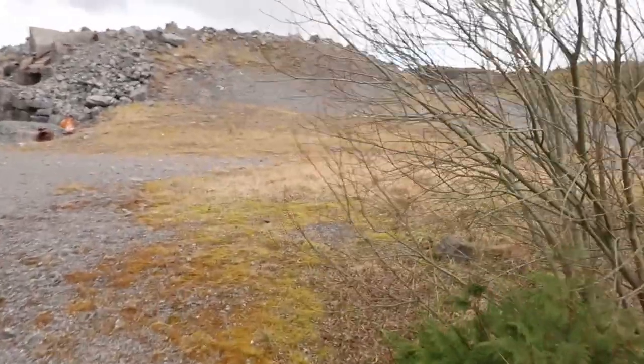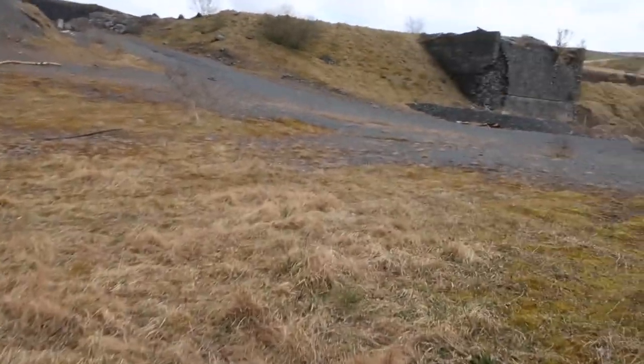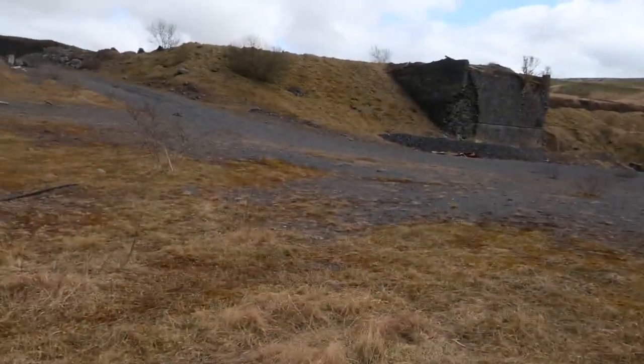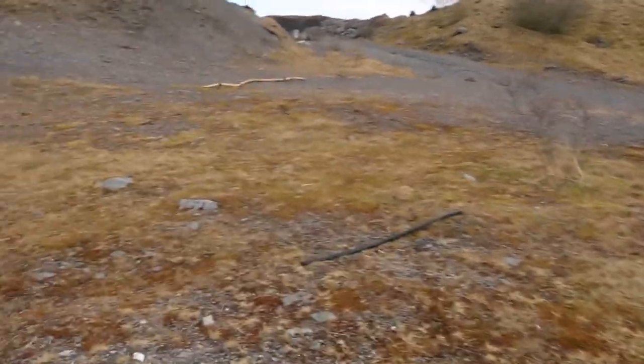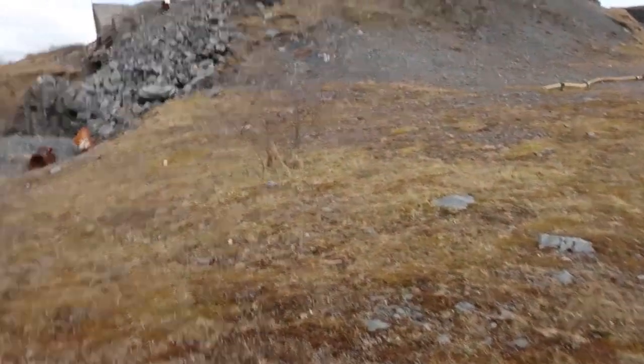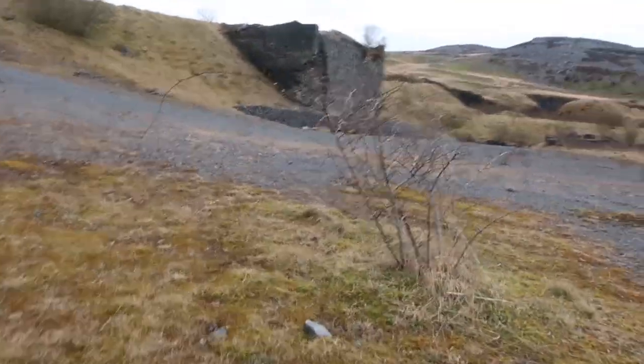So we're going to head up on top, just to the top of the quarry, and there's the wind picking up as we go higher. Yeah, feel that. I should be able to get to the top of here and walk over the top anyway to those old quarry workers' cottages.